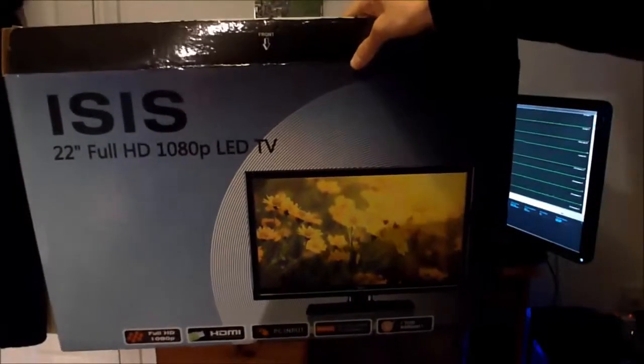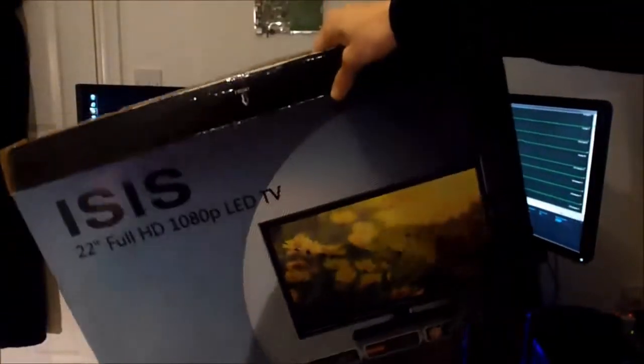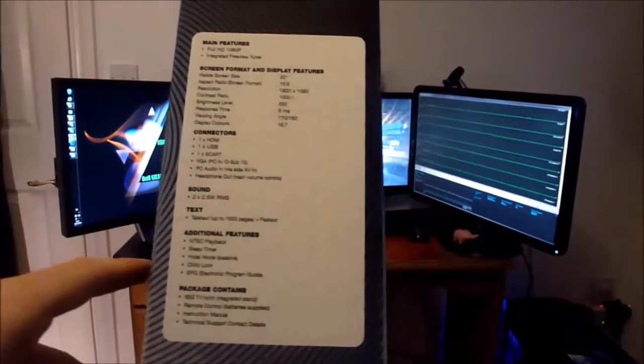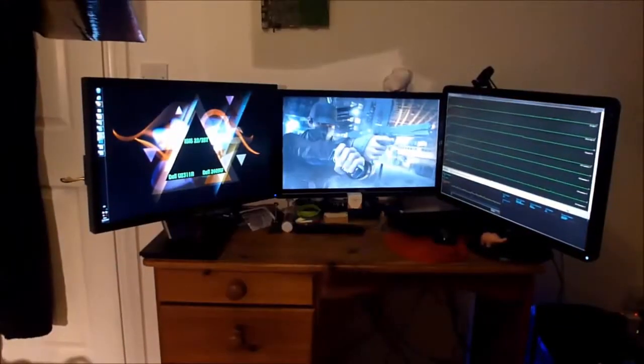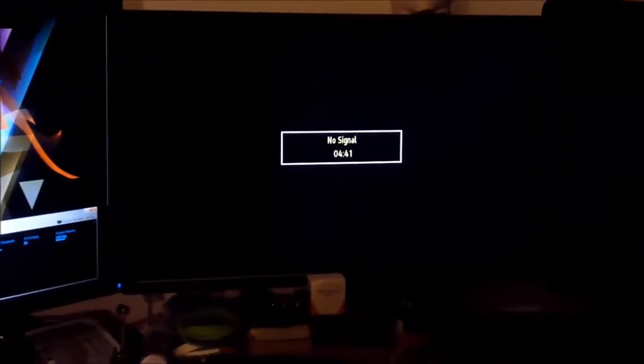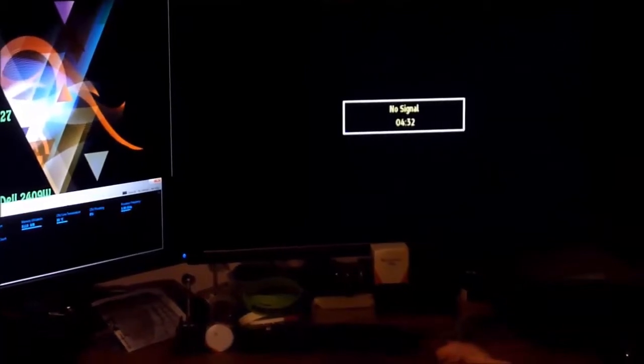Right, so it's an Asus 22 inch full HD 1080p LED TV. No matter what the websites tell you, this is LED, it's not plasma. So I had a 1 year warranty on it. That's gone now. It's got Freeview because it's a TV. PC input, which is VGA, HDMI. So yeah, it's got an integrated Freeview tuner. It's 5 millisecond response time. Viewing angle, oh that's a good point. It doesn't have an adjustable stand, it does have mounts, but it doesn't have a very good stand with it, it's just a standard TV stand.